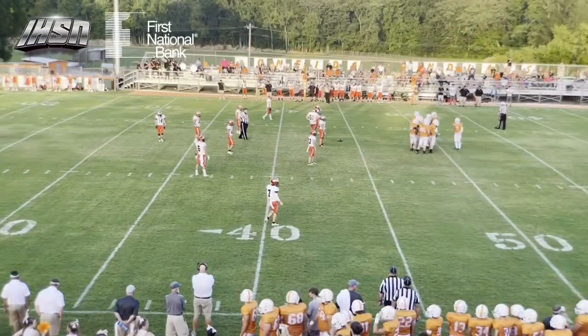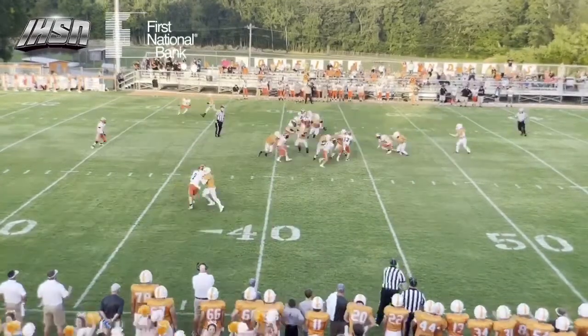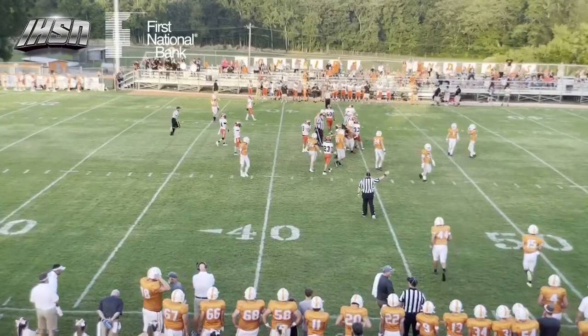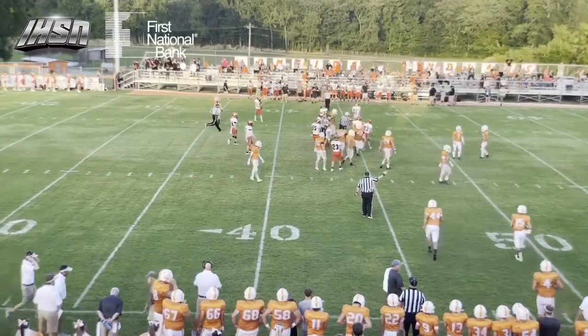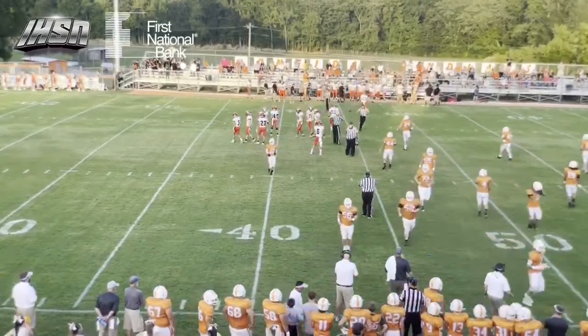Oneida under center for the first time tonight. Caden Rector will hand it off. The ball's on the ground. Greenback recovers it. So the Indians fumble it on the exchange, and Greenback recovers at the 44-yard line. So Oneida turns it over, and now the Cherokees will take over 1st and 10 in good field position.